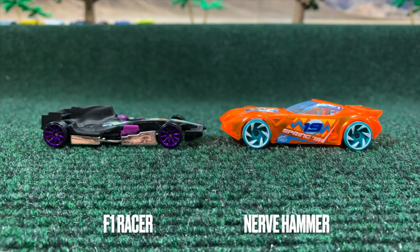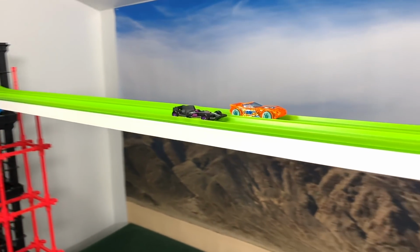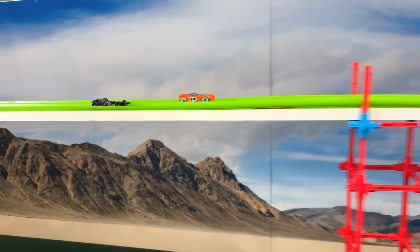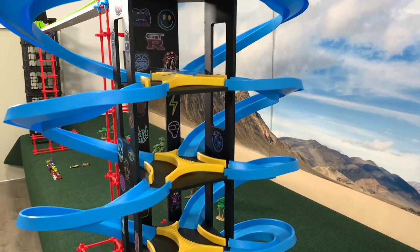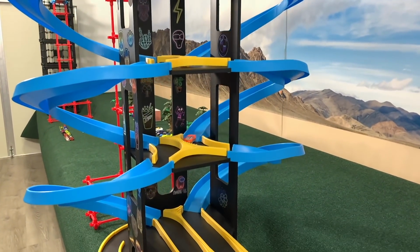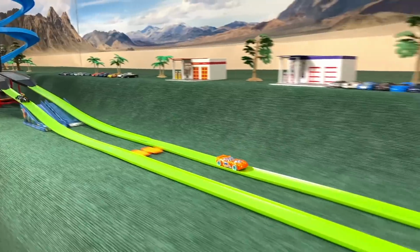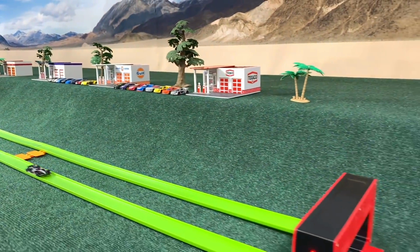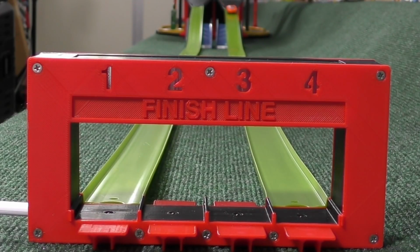F1 Racer and the Nerve Hammer. Nerve Hammer, smooth out of the gate. F1 Racer can't say the same thing, very slow there into the first turn. And the Nerve Hammer looks to be in control of this race. A struggle through the transition, but straightens out. And the F1 Racer, well, started bad for him too. Looked pretty hesitant out of the gate, and that's where a race can fall apart.